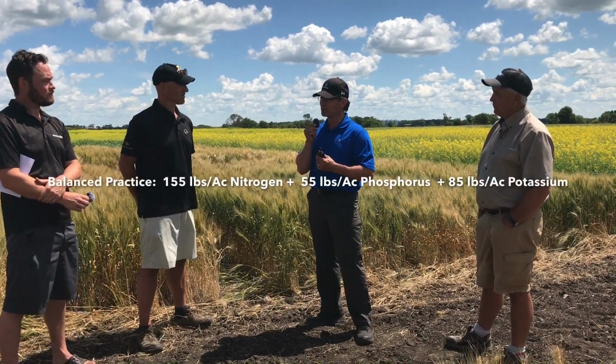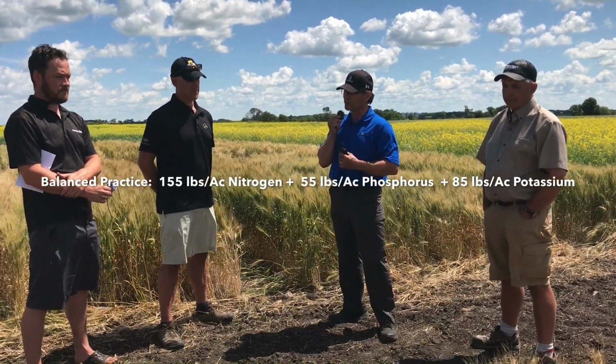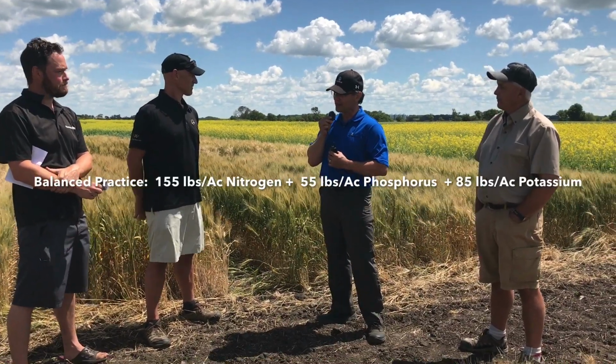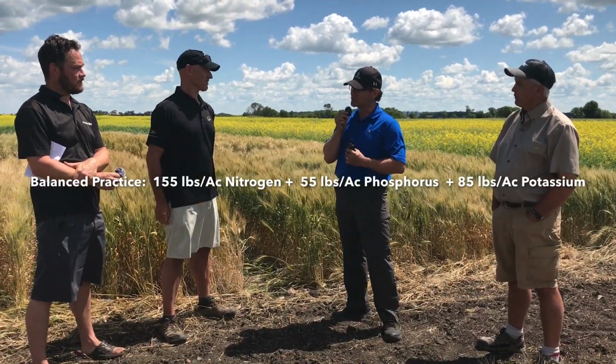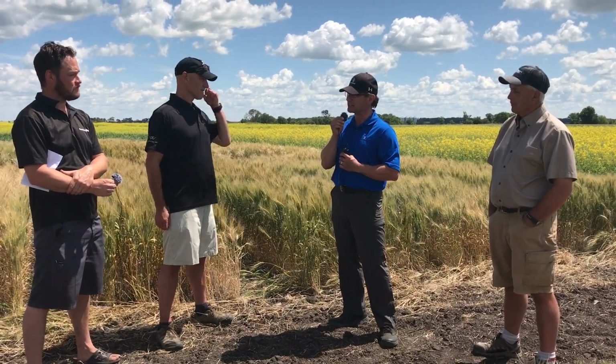That compared to a balanced approach, and it was a total of 155 pounds of nitrogen, 55 pounds of phosphate, and 85 pounds of potassium, no sulfur in this circumstance. With the nitrogen application, it was a split application, 50% being down at seeding time and then 50% in the spring application.